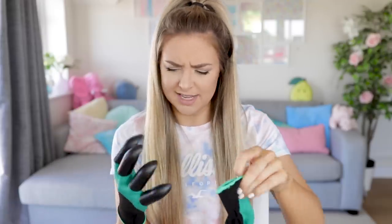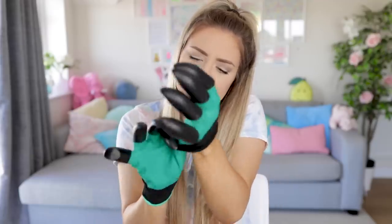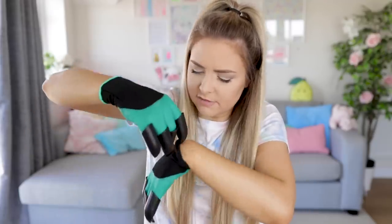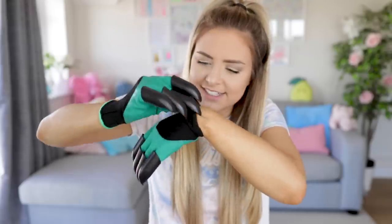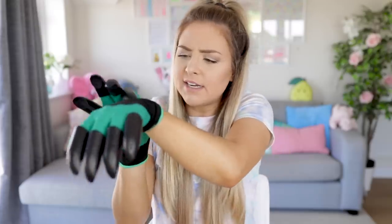Ooh, it's weird. It feels very, very strange. Okay. Interesting. Okay, it feels weird. Is this what it's like to have extra long nails? Ow, I've scratched myself. I can't unroll this. It's impossible. Okay, they are on. I almost imagine this is what it's like having very, very long nails.